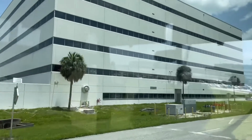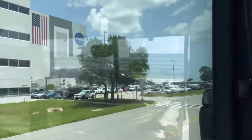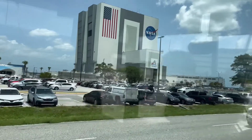Building with a blue awning, okay? Can anybody tell us what this building is? Anybody know what this building is? Over here to the left. That's the cafeteria, folks. That's the cafeteria.